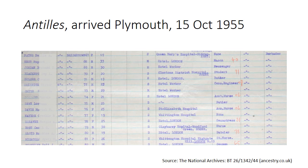This is the passenger list for the Antilles, which arrived in Plymouth in October 1955. It shows people from Trinidad and Barbados who've come to work here in hotels and in hospitals, such as the Queen Mary's Hospital in Sidcup, Clacton District Hospital in Sussex, the Whittington Hospital in North London, and the Claybury Psychiatric Hospital in Woodford Green.